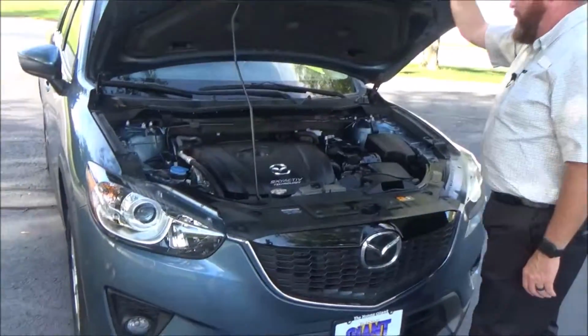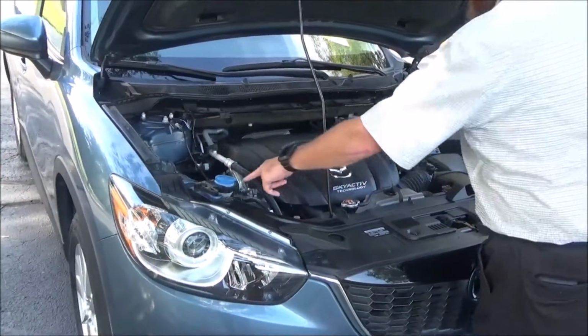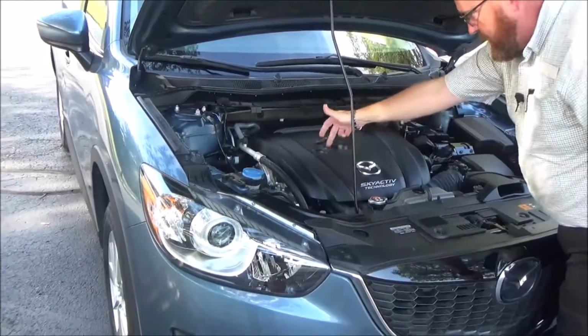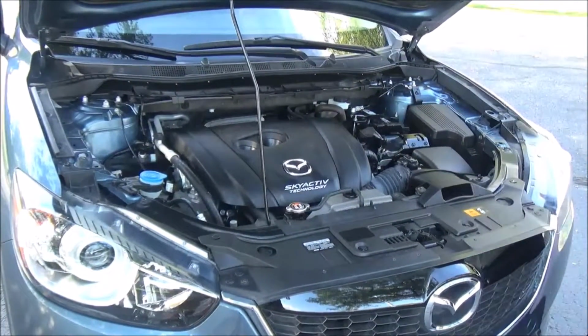Under the hood, we have the 2.5 SkyActiv 4-cylinder motor, Mazda's all-wheel drive, 4-channel anti-lock brakes for your safety, clear reservoir for your windshield washer fluid, engine coolant and power brakes, insulated dipstick for checking and oil fill, easy access to the air filter, centrally located fuse box, and maintenance-free battery.